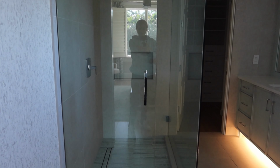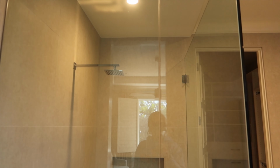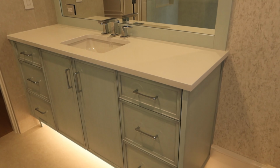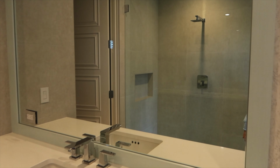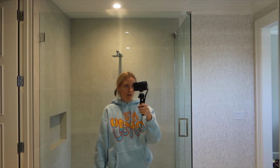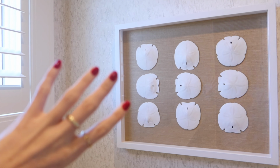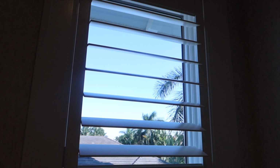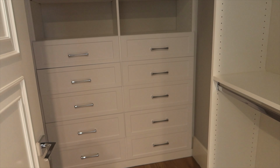And let's go in the bathroom. Woo, look at this nice bathroom, you guys. Wow, look at this shower, it's insane. And then over here, we've got this nice light blue bathroom setup. Look at this huge mirror, my hair, lol. Look at this nice art piece, and then the window, gorgeous. And over here, you keep going straight and we reach my closet.